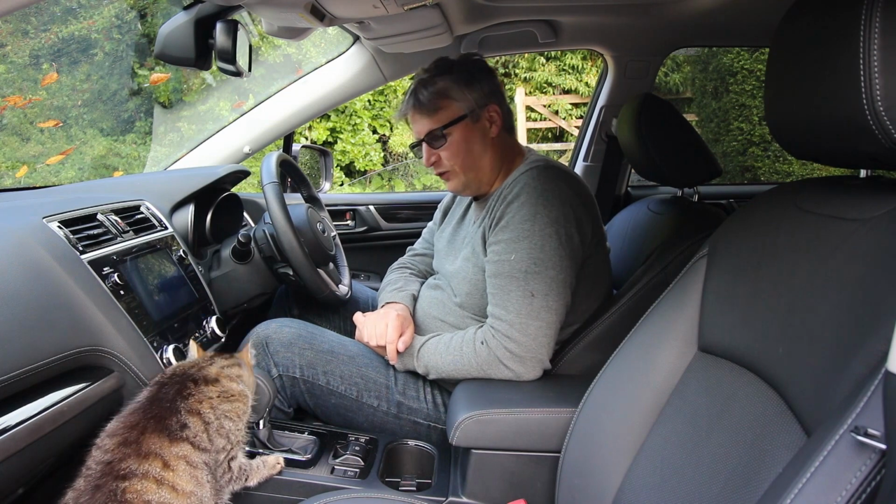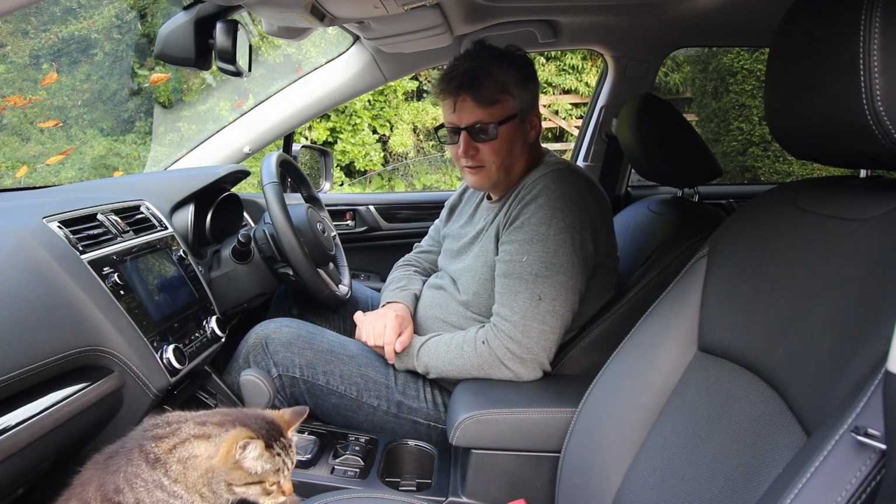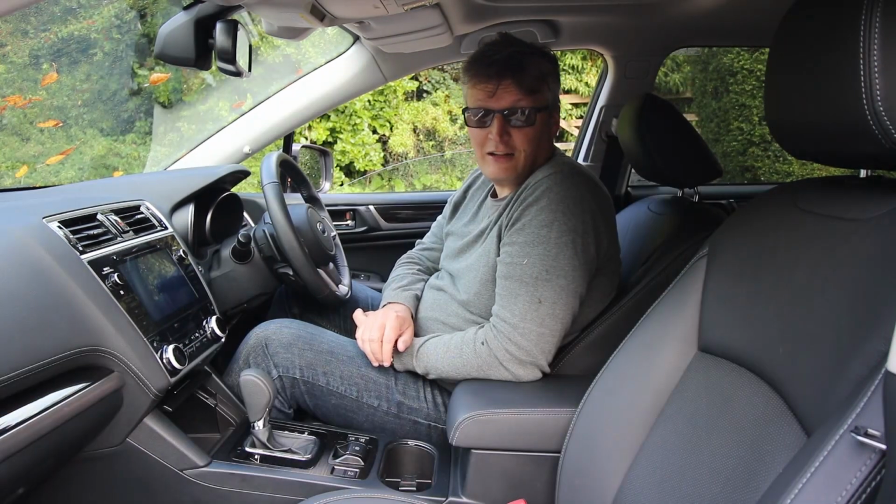I don't quite know what you're doing, young man, but this is not your car, it's mine. I think, yeah, oh, now you're getting a little rambunctious, my friend. So as we can see, cats love Subaru.